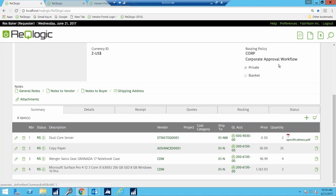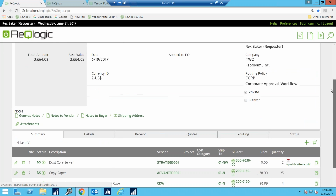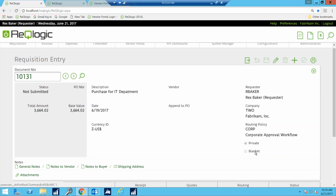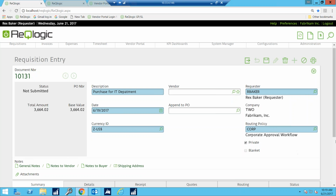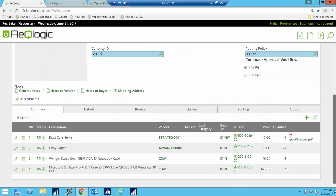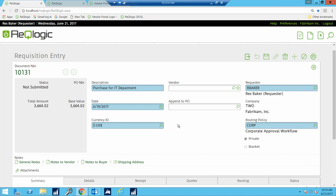So we took a look at the budget review, and we talked a little bit about blanket. Here's where the blanket is available on a requisition, and I can... did I close this line? Yes. Now, since it's already been started, I cannot make this a blanket, but this would be the box that I would check to make this a blanket, and then it will give me a little pop-up that asks me for the expiration date. So let's go back now and talk about our next bullet.